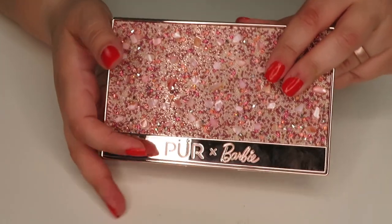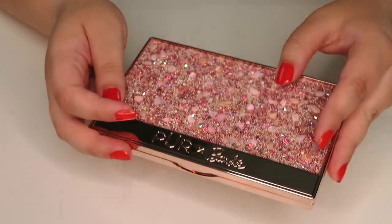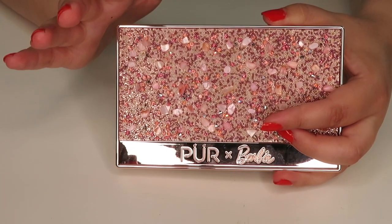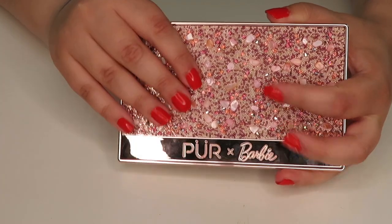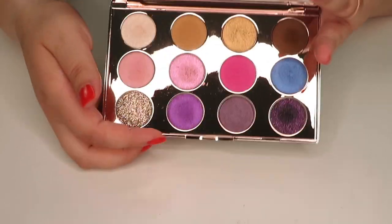And then there's the Pure X Barbie palette. This is so pretty. I love the packaging on this. It's just classic chic Barbie. That's what I thought about when I saw this palette. And the shades are quite stunning.